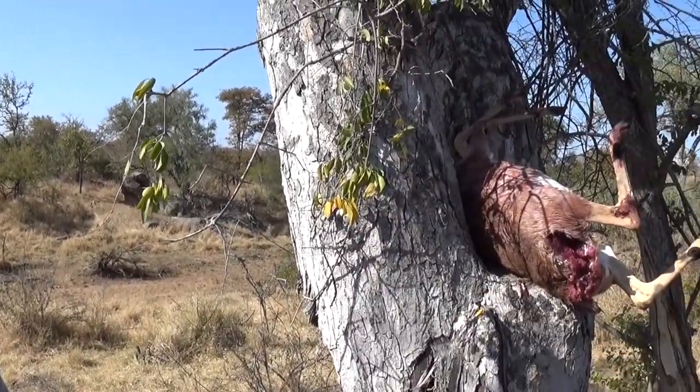I think he's long gone by now, she's long gone by now, so we're going to take this impala down. Just a little bit of the rump's been eaten, so there's a lot of meat on there. And we're going to skin it, and we're going to gut it, and we're going to cook some meat that'll hopefully last us for a few days. And we'll show you guys how to do that. Or Dane's going to show you guys how to do that.